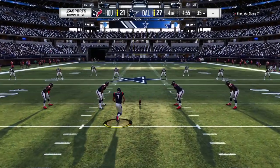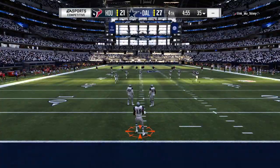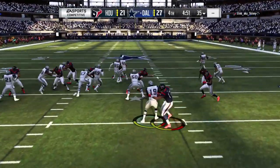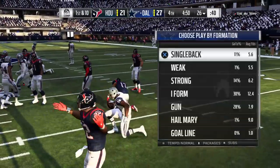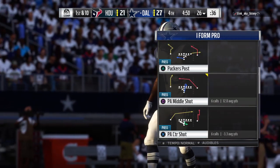Fairbairn now to kick this one away. Cooper on the return. And he'll take it out past the 25 to the 26-yard line. And now Dallas gets set to take the field.